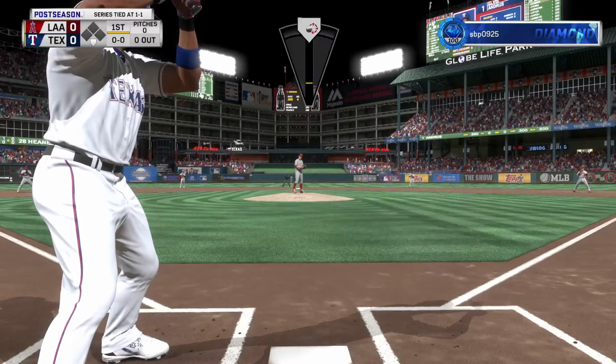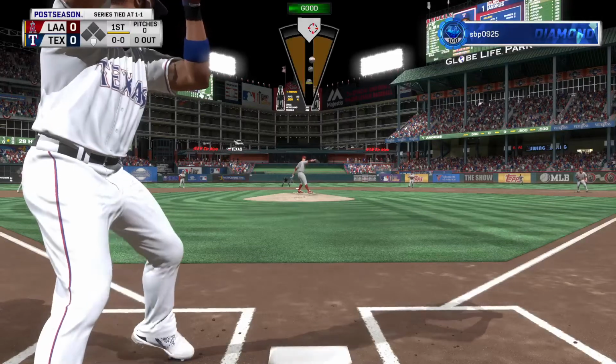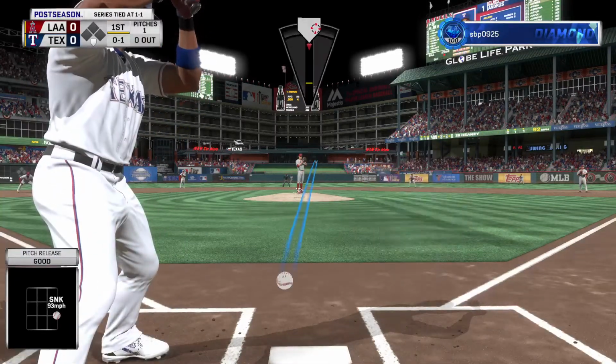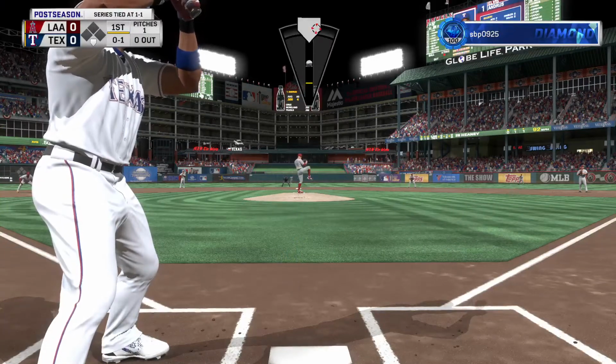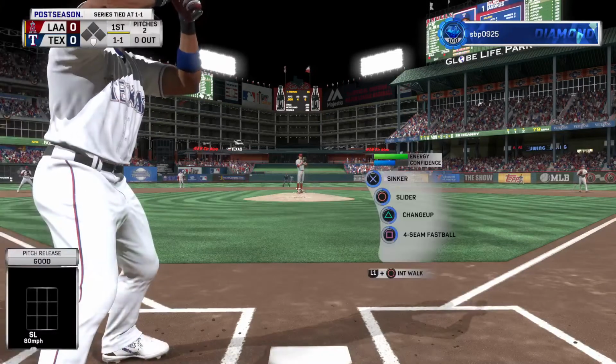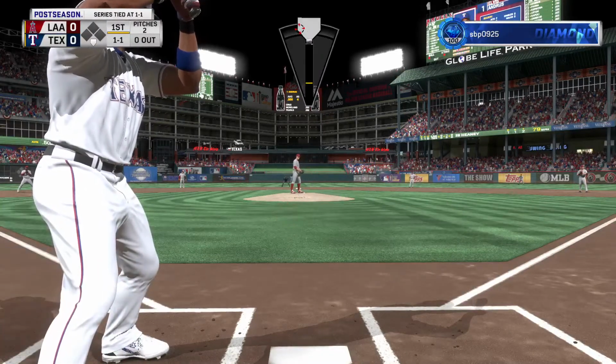Number 1, shortstop, Elvis Andrus. Sinker to open the AB in there for strike one. Set to deliver the 0-1. And a pitch in the dirt as he lays off. It's 1-1. Pretty good pitch and a great take there.